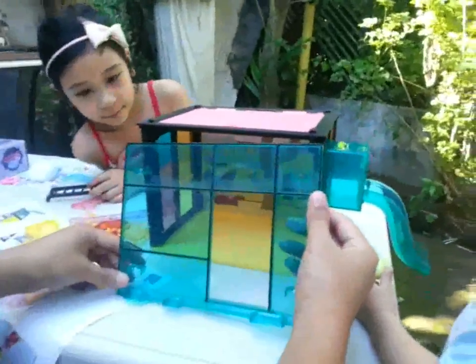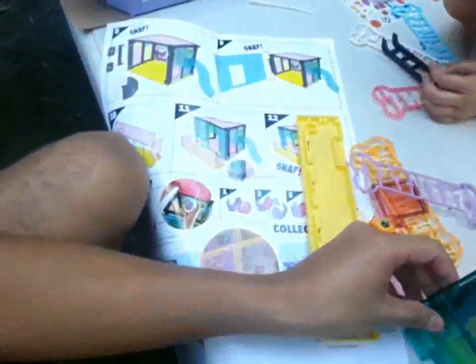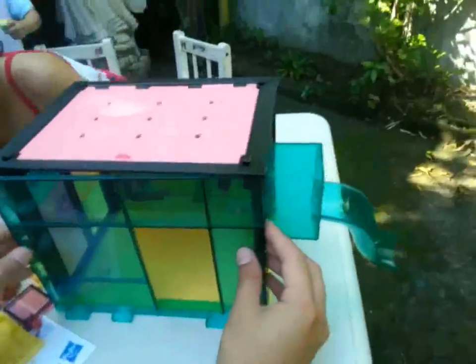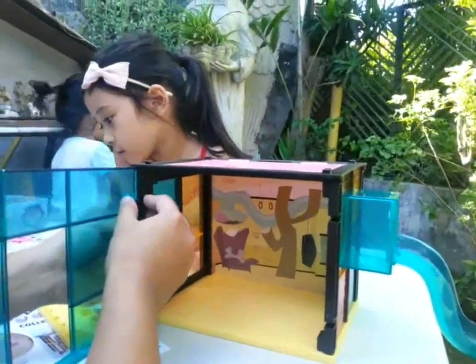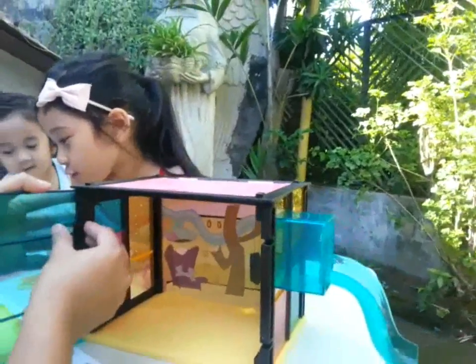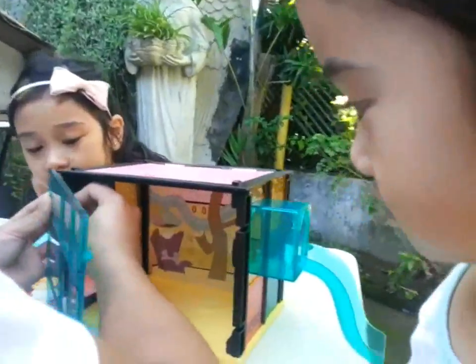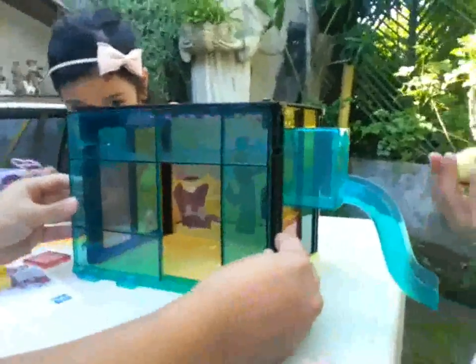Okay, where's the next one? Oh, here. Where? Instruction. Yeah, we have to put it like that. That is the front. It goes here. It goes here. It goes here. Oh, so you mean it's open and closed? Yeah. Slide. Oh, there! Hey! That's correct?